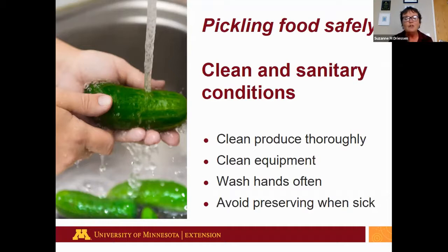Remember, you're working in a small processing factory when you are preserving. It's critical to prevent introduction of harmful pathogens into your product. So start with clean sinks and equipment, making sure you're washing your hands well before and often during the process. And finally, avoid preserving when you're sick, especially with symptoms of foodborne illness like diarrhea or vomiting, which are always a foodborne disease risk to the food and to others.